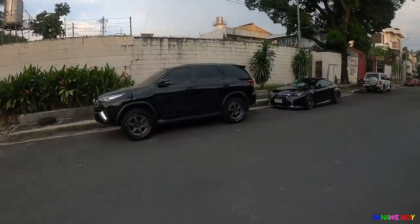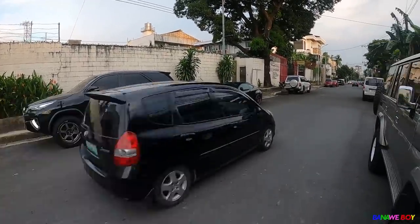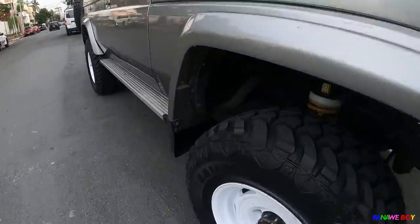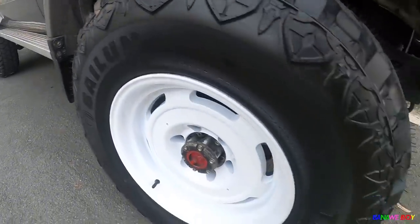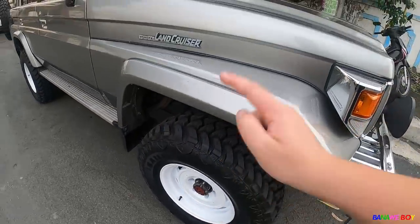So yun, and shout out nandito rin yung ibang cars. So yung RC is still for sale. So message me if you like. So again, thank you very much Sailoon. Sobrang ganda tumindig. Ayan. Terra Max MP. There you go. So solid. So really happy naman.